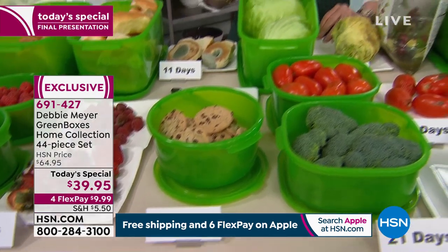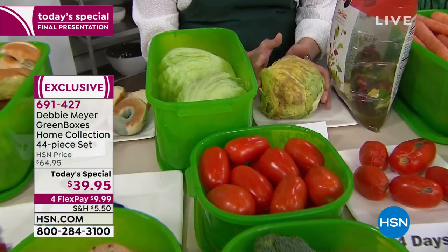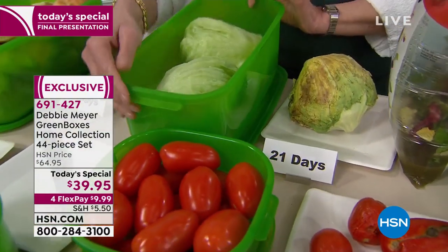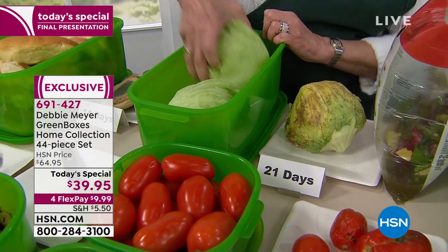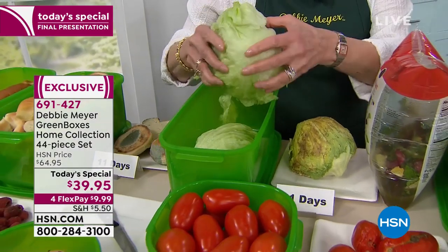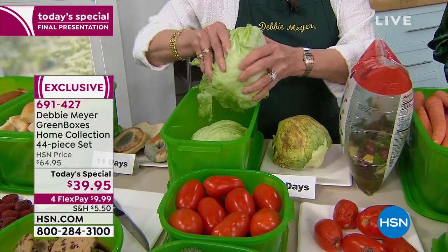Okay, here's more salad. That's a head of lettuce, 21 days. That's a bread box. Right. And it's got two heads of lettuce in it. You included the bread box in this. All right, now listen to this. You wanna hear it? Oh, can I get my thumbs in there? Ready?